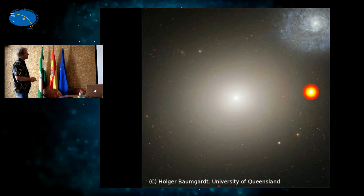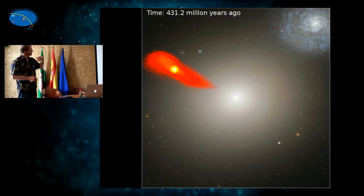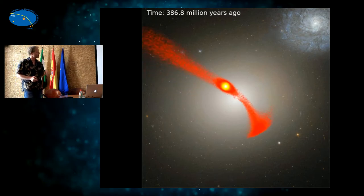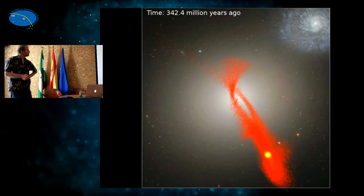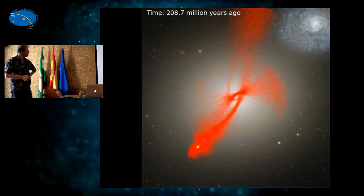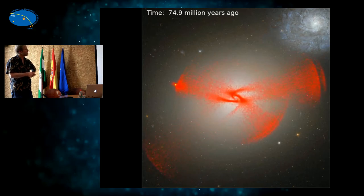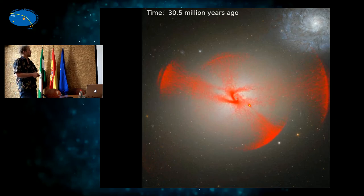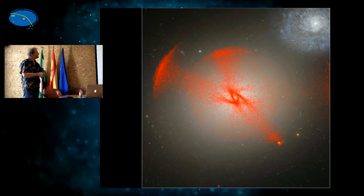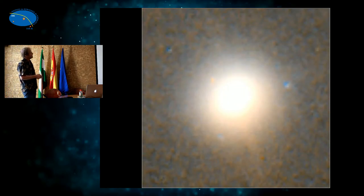And Holger Baumgardt, a colleague of mine, made a nice simulation about this. So this is around this host galaxy. If you throw in a nucleated dwarf elliptical and disrupt it with a very eccentric orbit, you can in principle get rid of the envelope and be left with just the nuclear star cluster, which will end up here where the UCD is today. I was asked several times, shouldn't you still see the tidal debris? But this is a process of 2 giga years, and this has very, very low surface brightness. You would not expect to see it so prominently. Okay.